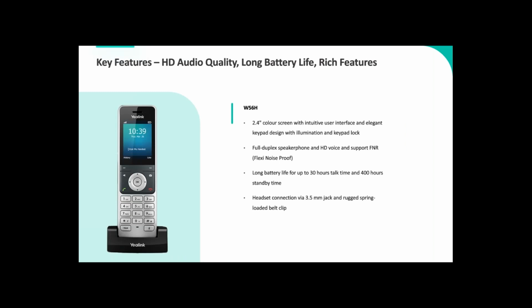This is the W56H, and the one most will already be familiar with, as it has been out for the longest. So this is quite a large handset, and it's built with an aluminium type material, which for some people can be a personal preference in terms of aesthetics. We've got a good battery life with 30 hours talk time and 400 hours standby time. We've actually got the same size color screen here. So this one is also 2.4-inch, so the same as what we've just seen, but there is more space around the buttons and around the screen itself, which is why it is a fair bit larger. And then on the headset side, there's no Bluetooth, but it does have a 3.5mm jack port for a wired headset.